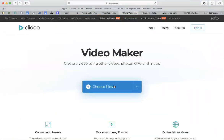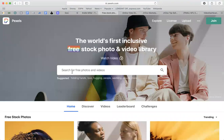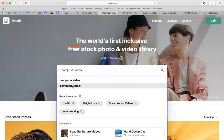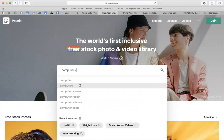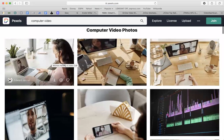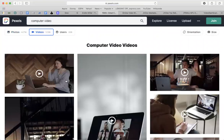around that. So you can upload files, and if you can't find pictures, you can always go to pexels.com. So you can go to Pexels, and if I type in computer videos, it's kind of loading, not sure why this is taking forever. So computer video, there we go, computer video. All right, nice. So this is a picture. These are pictures, and then if you click on where it says video, look at that.